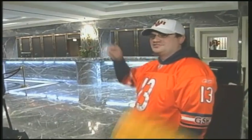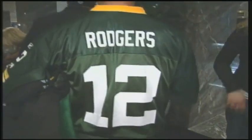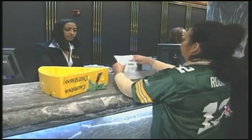Go Bears! I am a Bear fan. It was a good deal. I couldn't pass it up. The fan tours package was about $800 a person for a night in a hotel, end zone seats to the game, and other perks. This is the biggest game of the year. This is better than the Super Bowl, and we are going to take it.